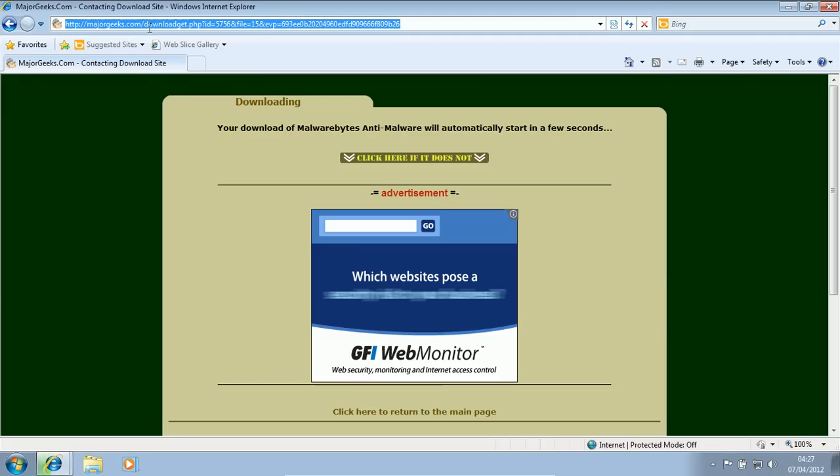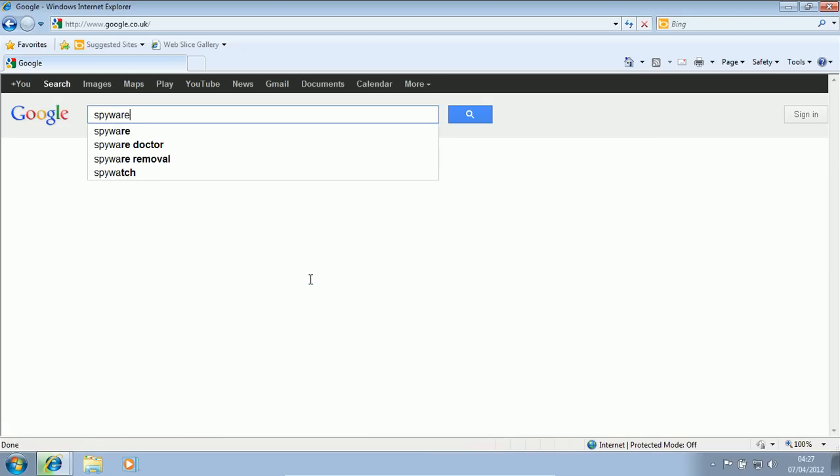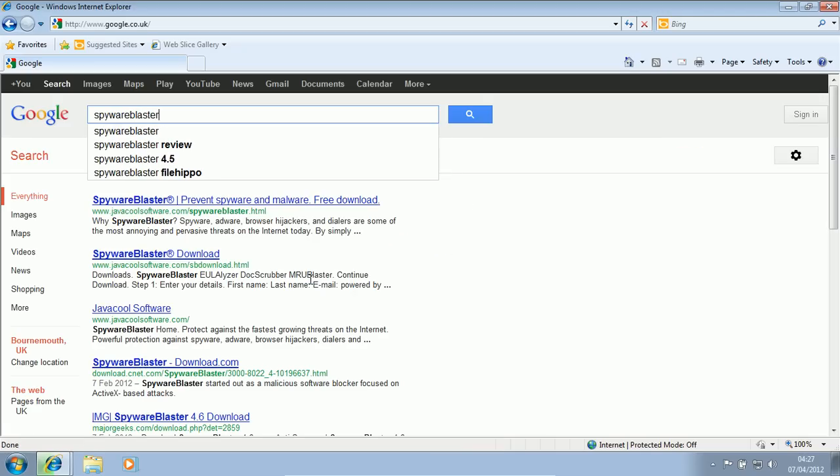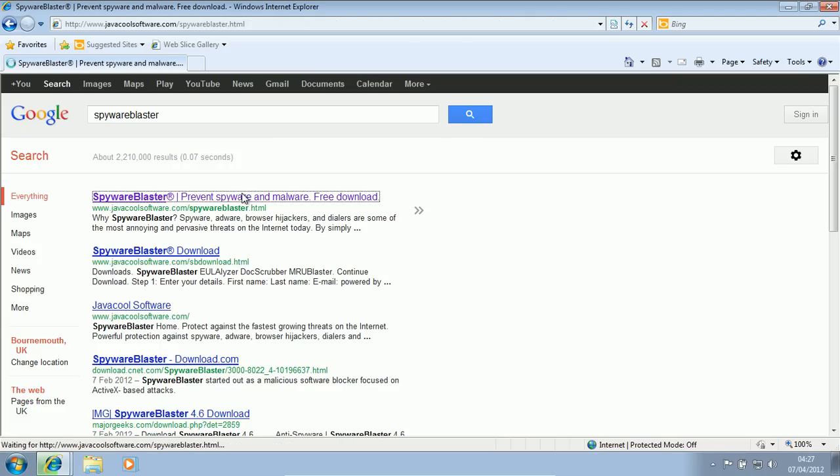And then you might want to have some preventative protection against spyware. So you might want to get SpywareBlaster, and it is really easy to use. All you do is you update it, you activate it, you close it, and then it helps prevent you getting spyware.